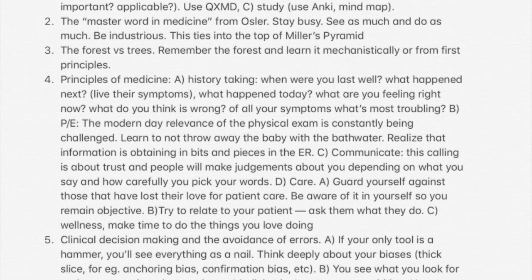Medicine is not conceptually hard. What's difficult, I'd say, is that there's so much that's the forest, there's so much that's the trees, and it's hard to keep it separate from the forest. And you don't really know what to forget. You end up remembering things and studying for your exam, and then when you go on to another subject, you jettison that information. But there are things that are important to remember, and that is the forest, and to forget the trees. So you have to learn things mechanistically. You have to learn things from first principles.